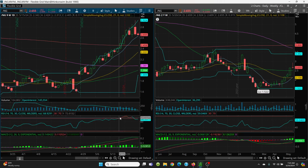Okay, RSI here, you get a little bit of a nosebleed section, but again, that doesn't mean it can't stay in that 70 level and just travel all across there. That's just showing good relative strength. Your MACD here, your green is still over your red, but it looks like it wants to curl over. So you've got to watch that very, very carefully here.